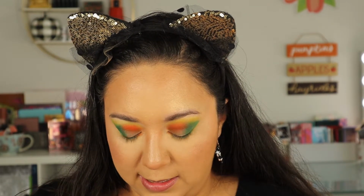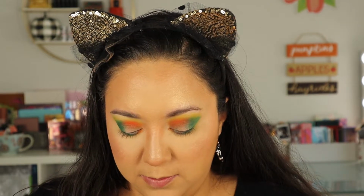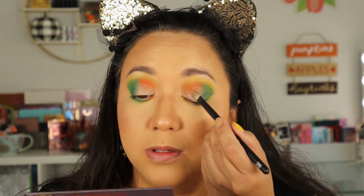So let's get into this Sigil. Oh, I love a good orange metallic. I'm just gonna put that all over the lid. I'm just gonna take the brush I use for the glitter primer and put that on.